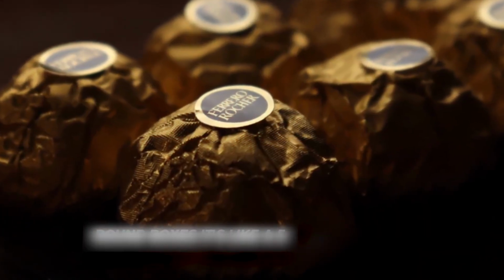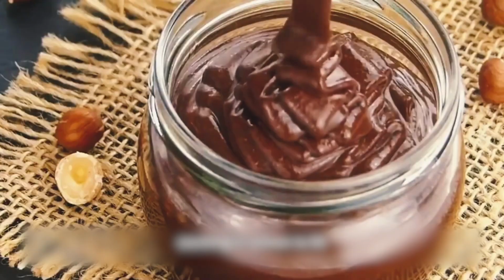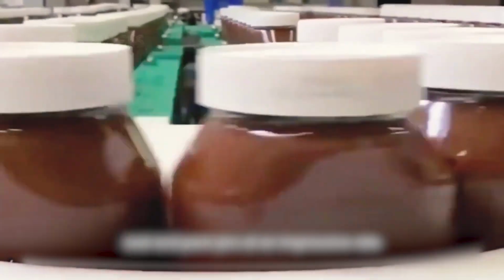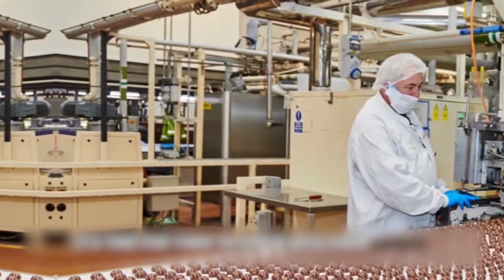Integrated logistics and global distribution. In a company like Ferrero, production is only half the equation. The other half? Getting millions of products to the right place at the right time in perfect condition. That's where Ferrero's automated logistics systems come into play, turning sweet production into a global supply chain powerhouse.